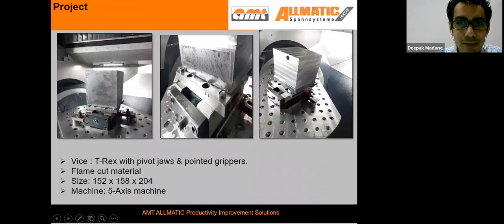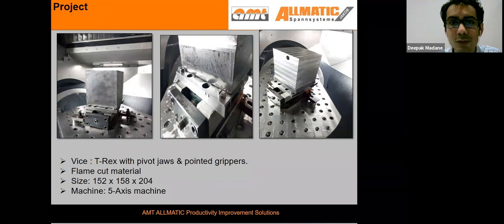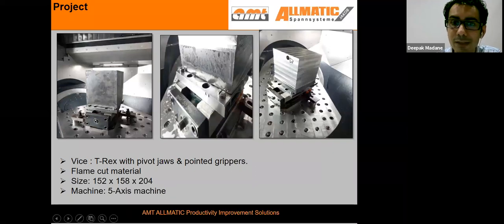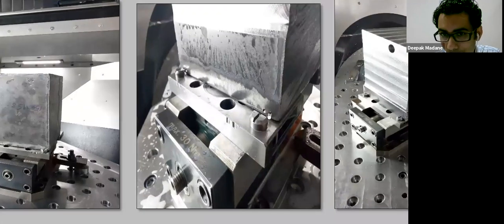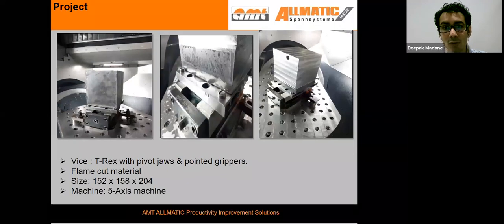I'll skip through some examples. These are some examples that I would like to show you again, with gripping of 5 mm, where an insert-type drill is being machined in a horizontal fashion. The vice is again 123 mm and the job is 204 mm, and on an extreme end some insert-type milling is being done, and you can see the power it holds, and you can see those indentation marks. Those indentation marks are proof that the component is being held firmly in place and will go nowhere.